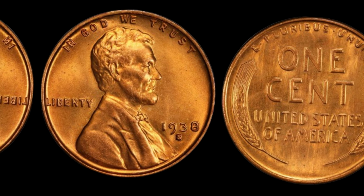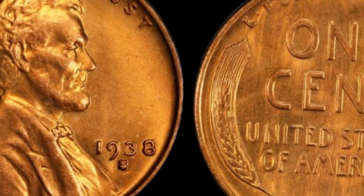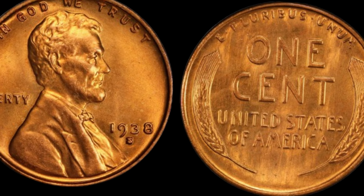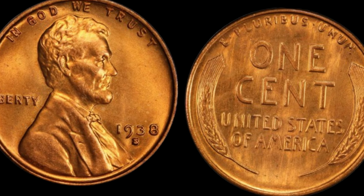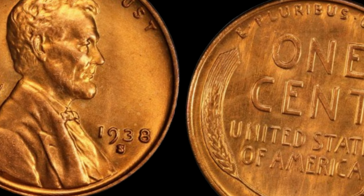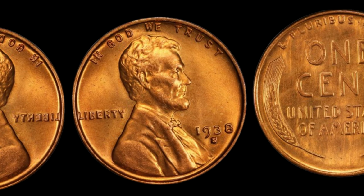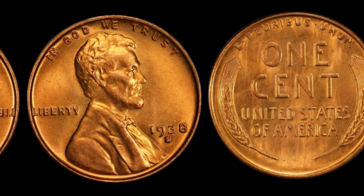Now, let's delve into the history of the 1938 S Mint Mark Lincoln penny. This particular year was a time of great change in the United States, with the country still reeling from the effects of the Great Depression. The minting of coins was limited during this time due to economic constraints, making coins from this era particularly valuable to collectors. The 1938 penny is no exception, with its scarcity adding to its appeal among numismatists.